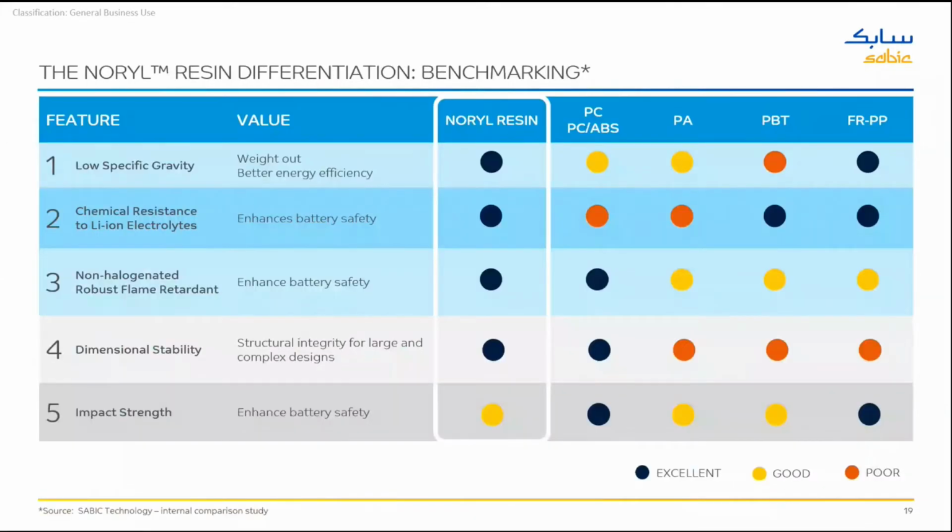Our SABIC technology team tested Norel resins along with competitive materials. On this chart, you can see the attributes required for EV battery applications. First, due to their low density, Norel resins contribute to a compact and weight-saving battery design, which can enable greater energy density via part integration without sacrificing safety or processing performance.